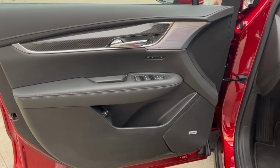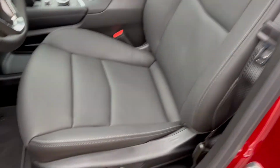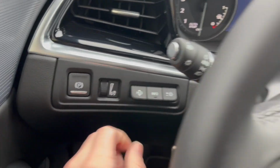Taking a look at the interior, here's our door. We have Bose speakers, memory seating, powered windows and mirrors, as well as our liftgate controls below. Taking a look at the seats, down to the bottom left is the power seating and power lumbar, and we can hop inside. Just to the left, we have the power park brake and head-up display.